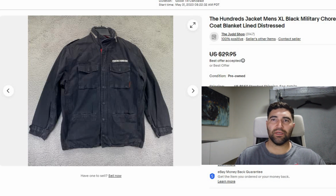Sale number 3 was the Hundreds jacket in a men's XL. It was kind of like this big chore style jacket. It took 4 months to sell and it sold for a best offer of $25 plus shipping.